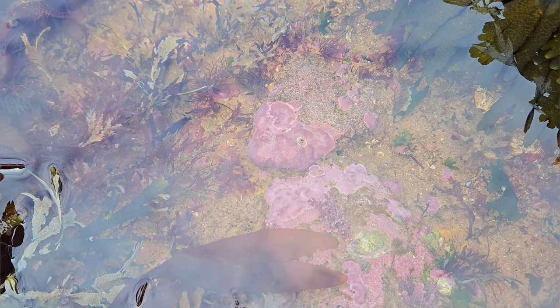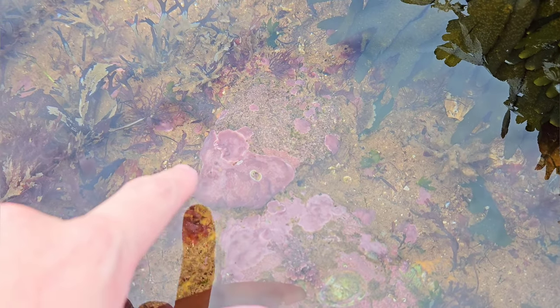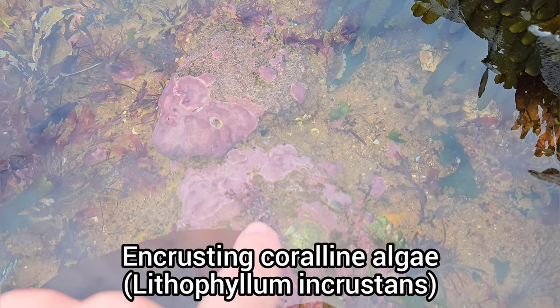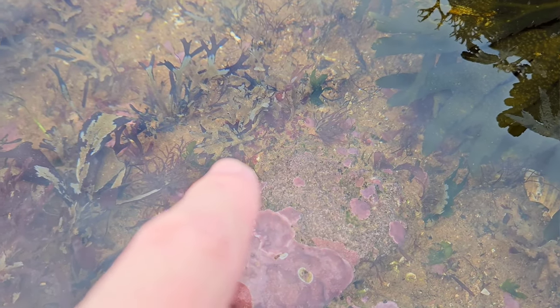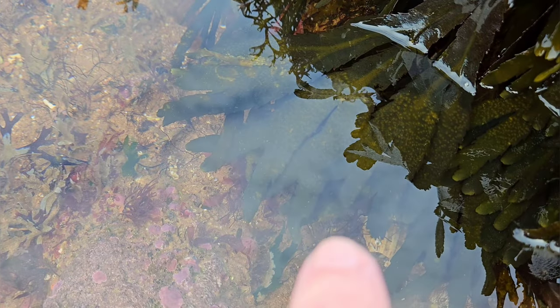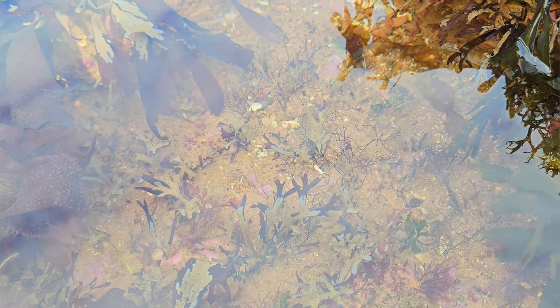These are just some of the types of things you can find if you just lift up some seaweed on the shore. There's lots to see in here. You've got big patches of encrusting algae. You've got some small patches of coral weed. Lots of different seaweeds growing in and around the pools. Irish moss there. You've got some serrated wrack on the edge here. There's probably a lot more as well, but I just need to try and find it.